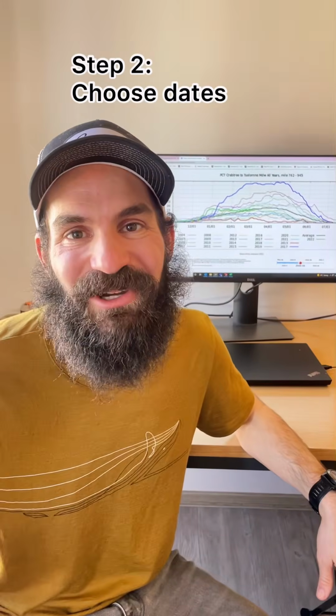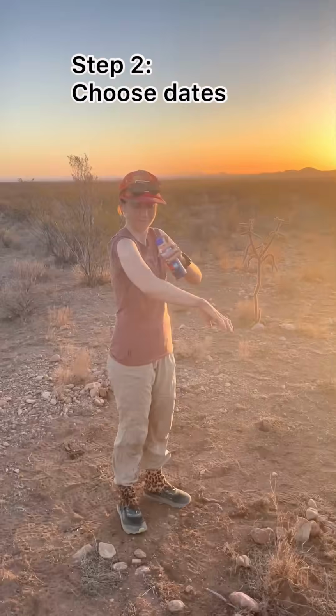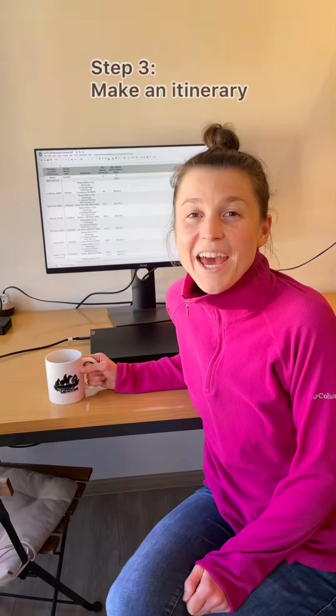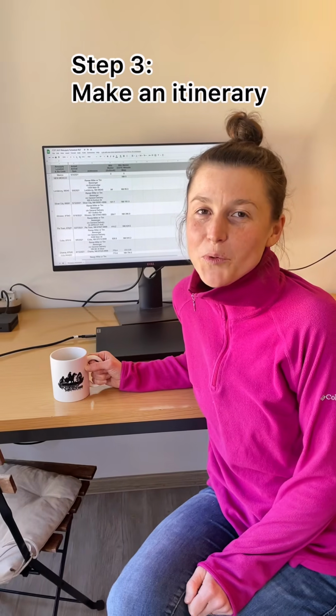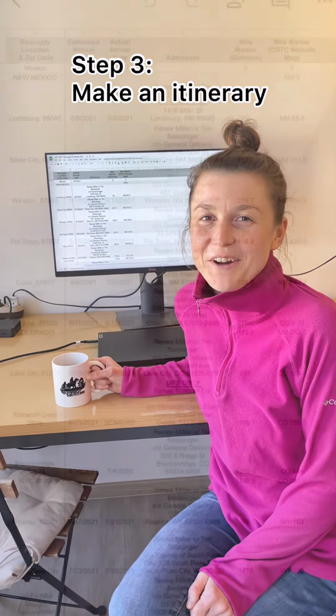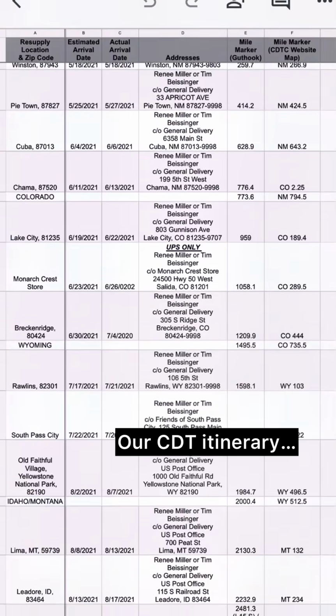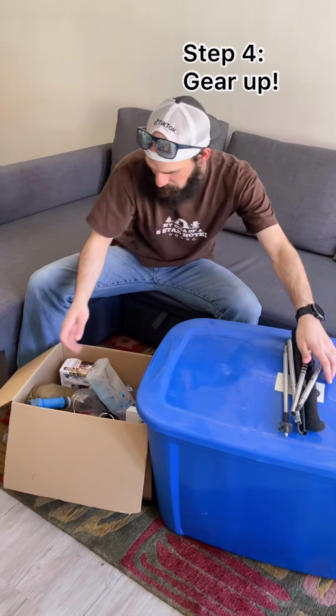Next, we research historic weather data to choose the best dates for the trip. In early summer, some deserts might already be too hot and some mountains are still covered in snow. After choosing a trail and a start date, we get to work building a spreadsheet with our entire itinerary. We mail food to ourselves along the trail, so we need to know when, where, and how much food to send.